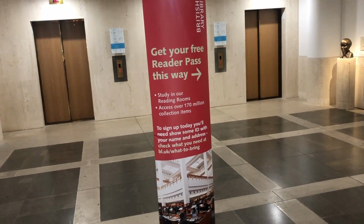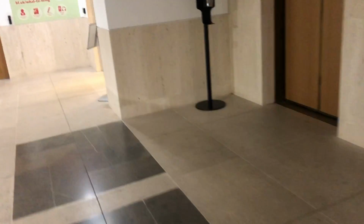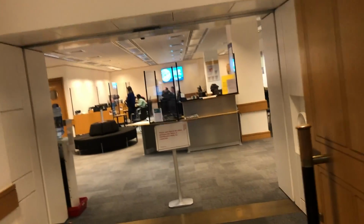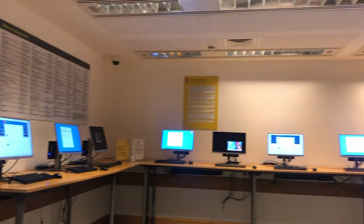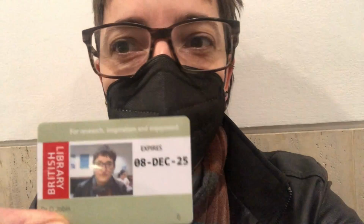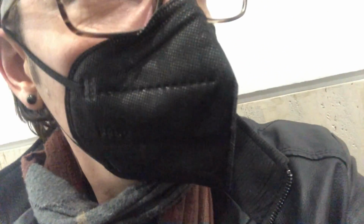So when you get to the British Library, you have to go and get your reader pass from the office on the ground floor. And once I got there, I had to show an ID and a proof of address, which is kind of a regular thing to have in the UK, two separate documents, one for your identity, one for your address. And then I had to sign up on these computers for a new reader pass. It went much faster than I expected, and I have my card with my updated title on it, and it's valid for another 3 years.